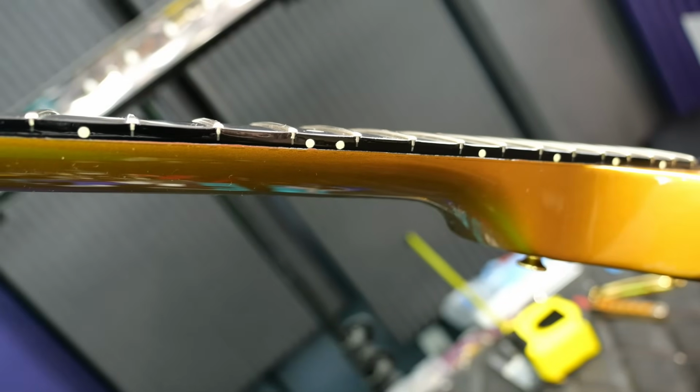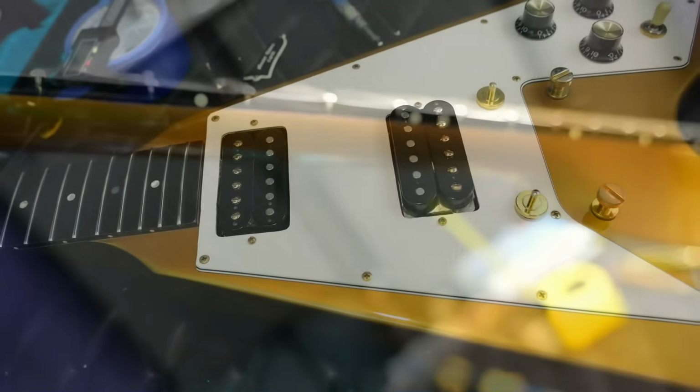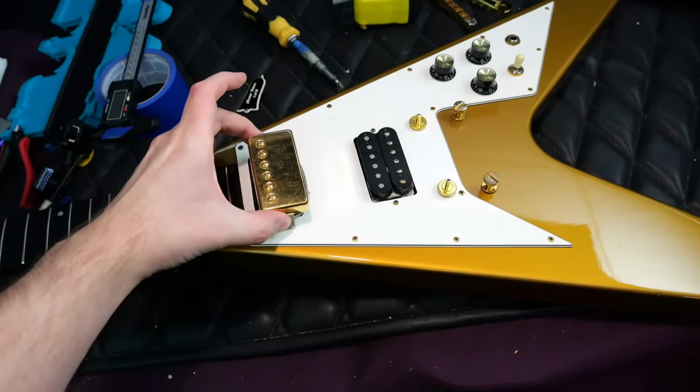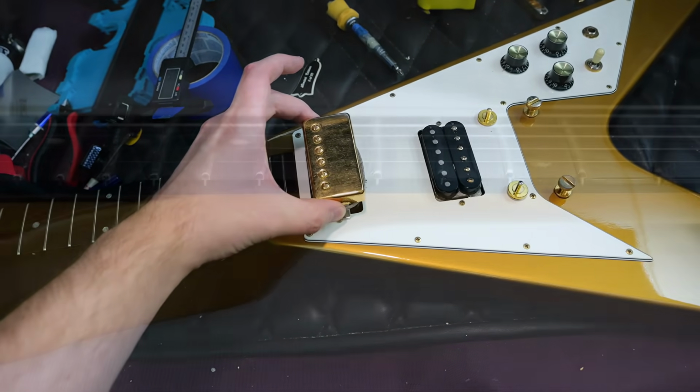But man, that black and gold is decadent from this angle. That works really well. Perhaps what this guitar really needs is a Goldie in the neck and an uncovered bridge pickup to get the whole yin-yang situation going on.